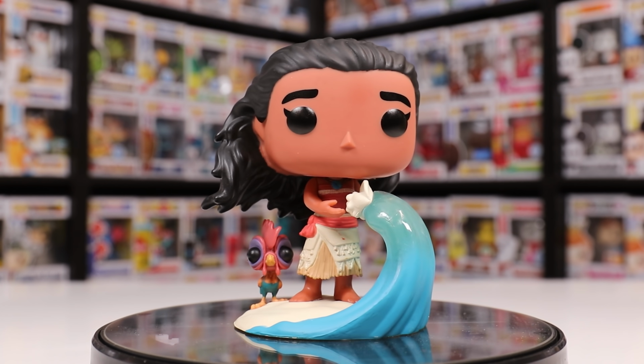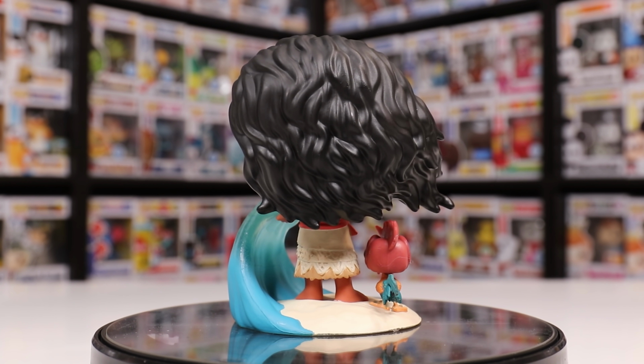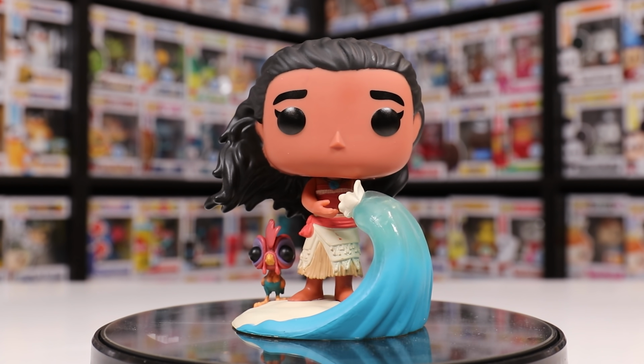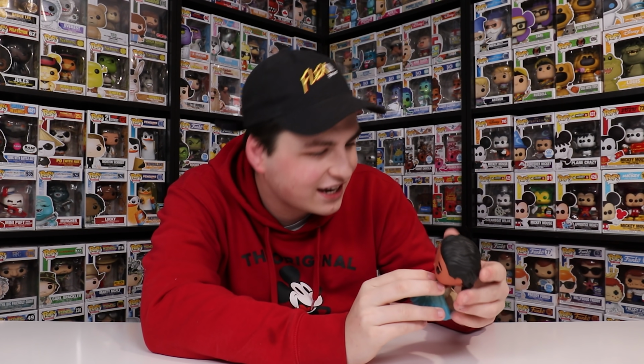The reason that I got this one was because it's a cool figure, but also because Heihei is standing off to the side. And really quickly, I wanted to take this one out of the box just so I could see Heihei as well as Moana out of the box, and I mean, come on, guys. Funko did an amazing job with this one, as well as all of the other figures in the set, but this one right here, with having a second character being Heihei off to the side, I think it really is a nice touch.